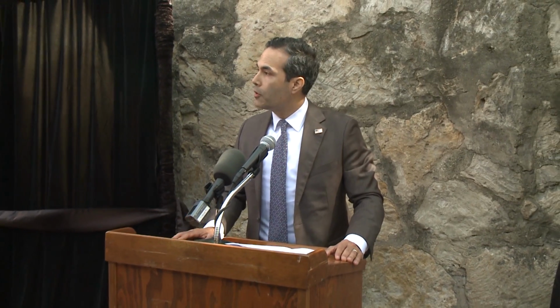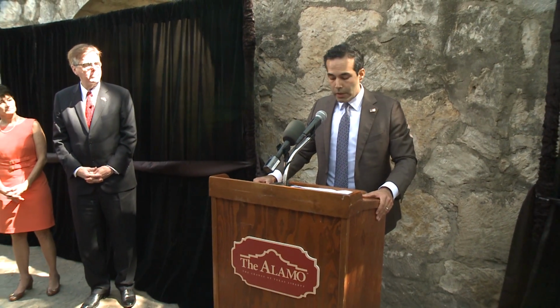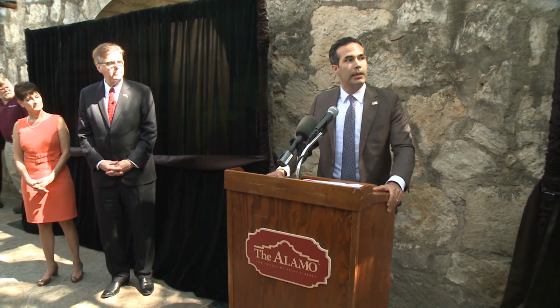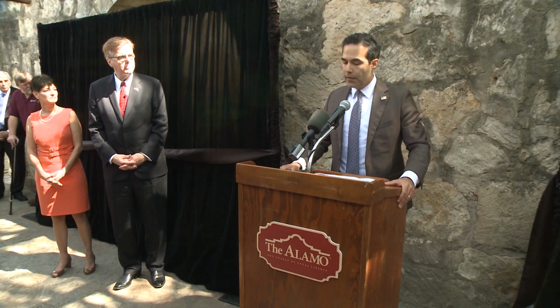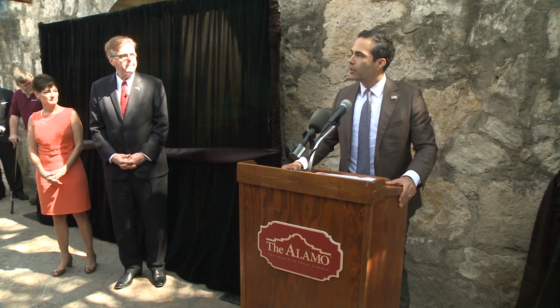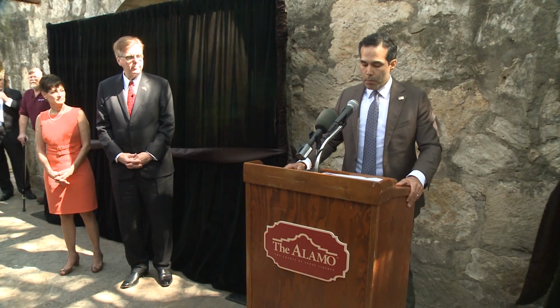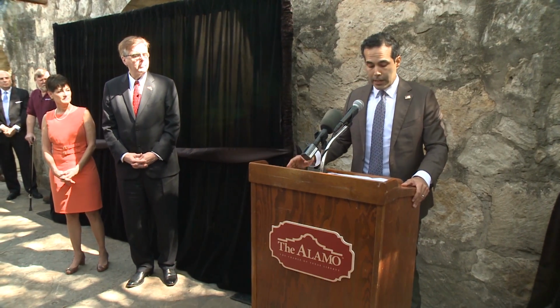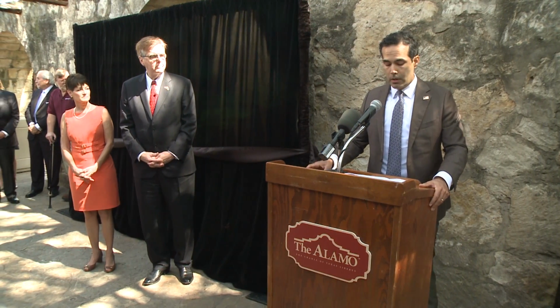Now it's my pleasure to introduce Lieutenant Governor Dan Patrick. As an important voice for conservatism and preservation both in Texas and across the nation, Lieutenant Governor Patrick is a leader in the fight for life and liberty, two important principles that we as Texans always honor, starting right here at the Alamo. He's been an important partner in our efforts to preserve and protect the Alamo, and we're thankful to have his support along with Senator Campbell.